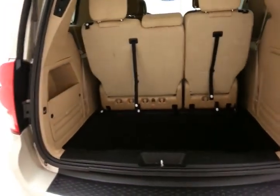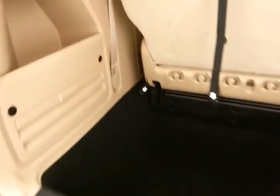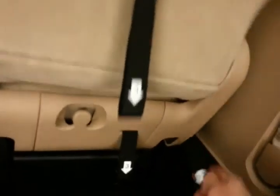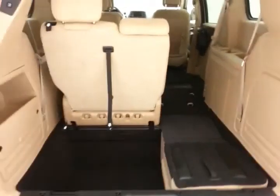Deep storage well behind the third row. Lots of cargo room, or for those seats to fold back into. Hooks on the back side, perfect for plastic grocery bags. Dropping those seats is as easy as 1, 2, 3, and 4. You can, of course, fold them in any combination, giving a lot of flexibility for cargo and passengers.